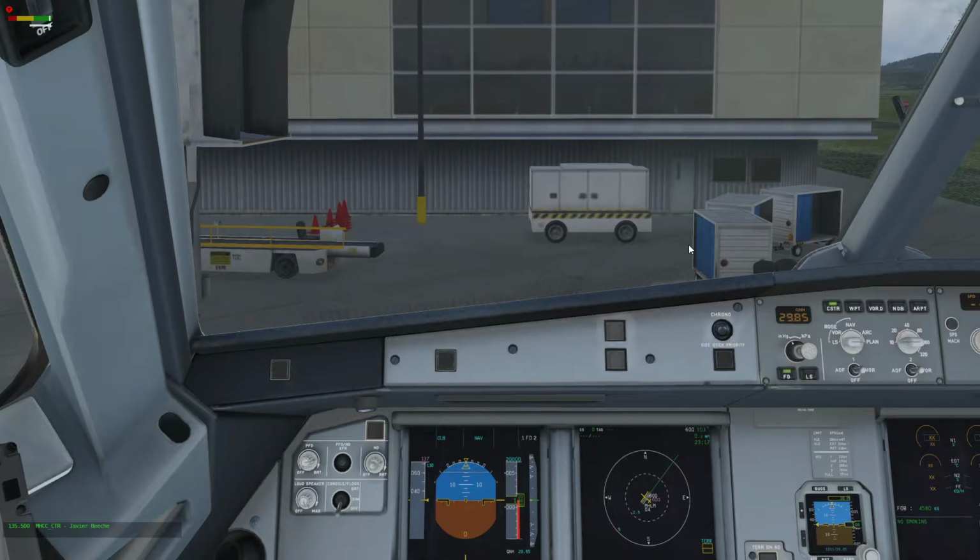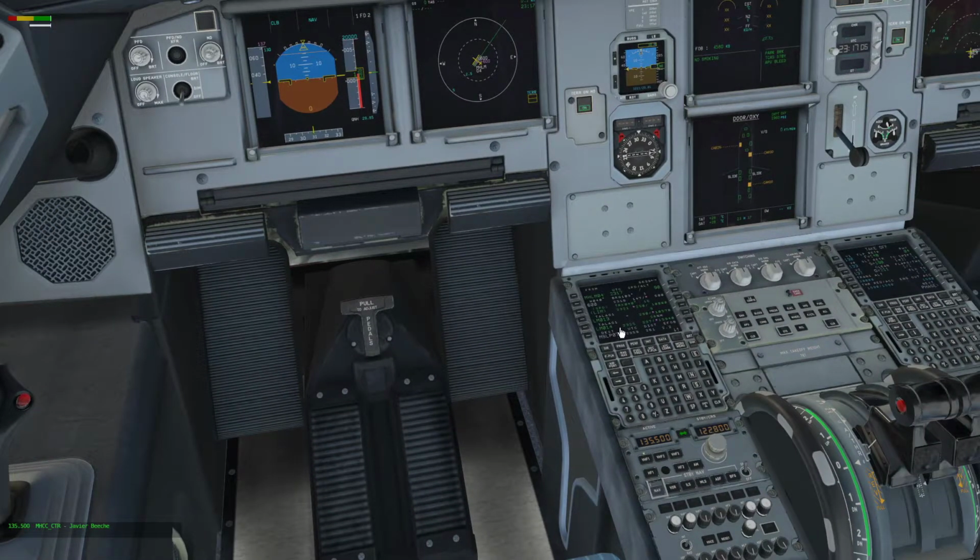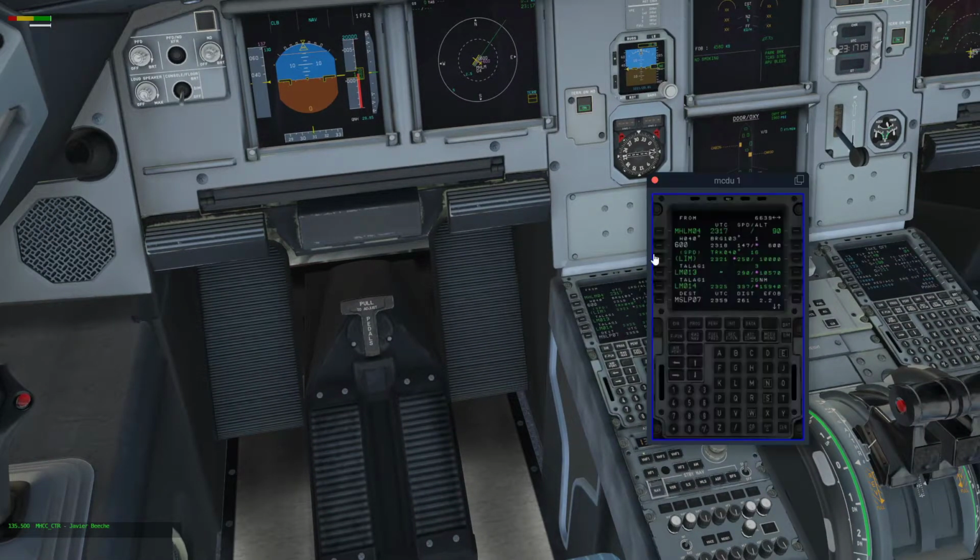Alright, we'll call for taxi. We'll go United 6639. Okay, so it's as filed, which was shown direct to Tierna. So let's change that on here. And we're gonna say no SID. So it's just gonna go direct to Tierna.